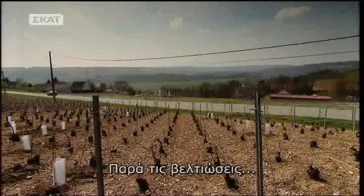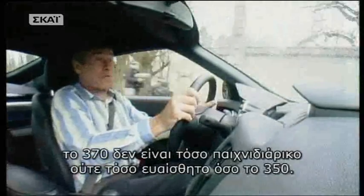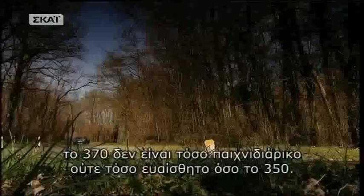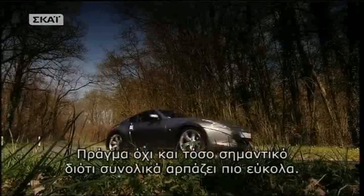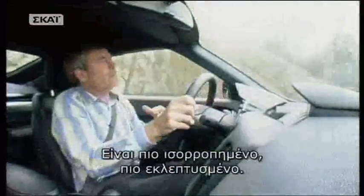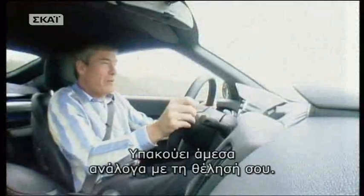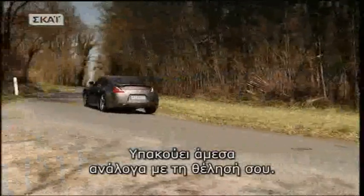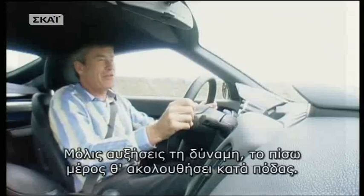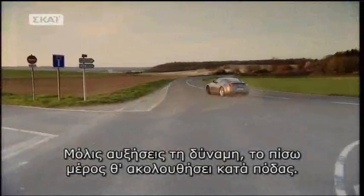Despite all the improvements, the 370 actually doesn't feel quite as frisky or responsive as the 350 did. But that's not really a bad thing because there's definitely more overall grip. It's just that the balance seems to have grown up a bit, become a bit more refined. The nose, though, still points into the corner very nicely when you want it to. And once you start adding the power, the rear follows round.